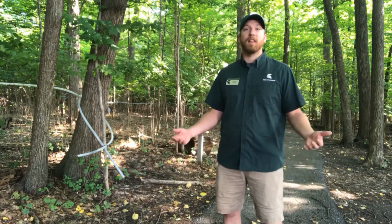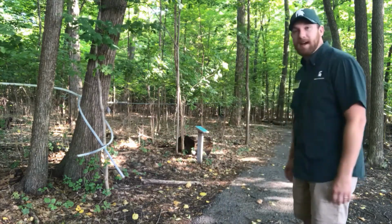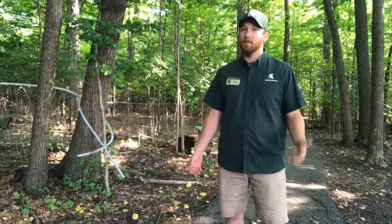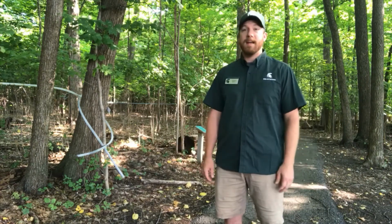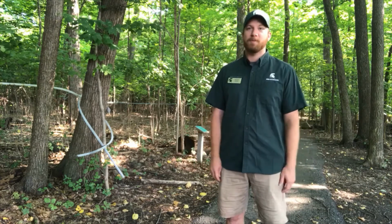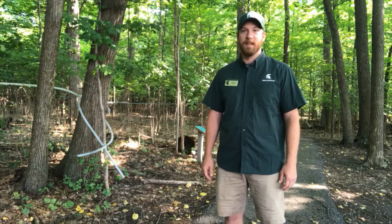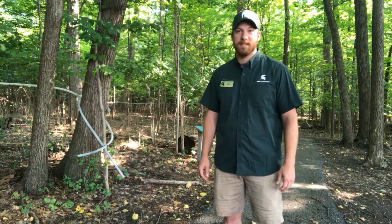The woods is fun for a lot of other things as well. You can see a beautiful paved walking path behind me. That's open for walking when we're open to the public, of course. And there's also vernal pools here in the forest. We do fort building with our summer camps. We do all types of nature study and environmental education out here. Let's go on to our next stop at the CSA field.